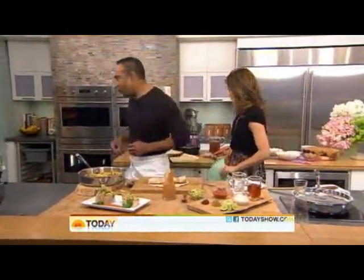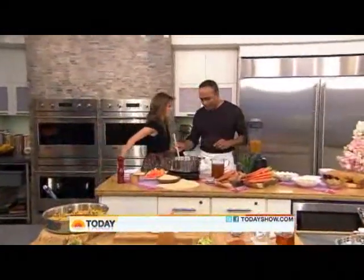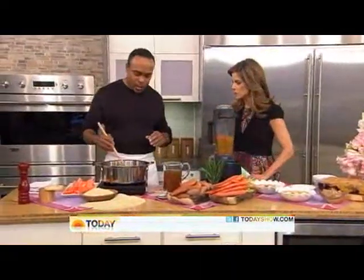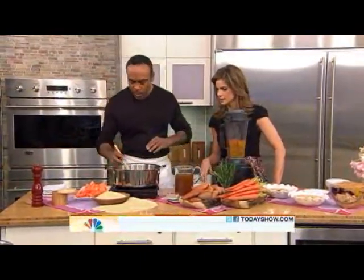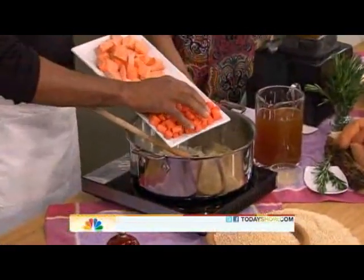Let's move on back to our soup. Time to move on. So that looks good. But moving on to this great filling soup, our carrot, yam, and rosemary soup, perfect for this time of year. It's going to warm you up. Carrots, yams, and what else? Rosemary. We've got some onions in here already caramelizing. Then we're going to add our carrots and our sweet potatoes, or our yams.